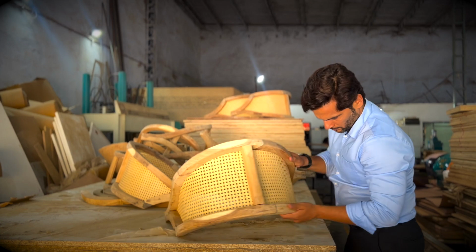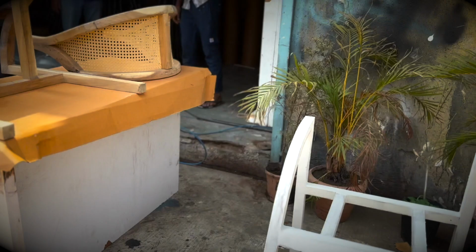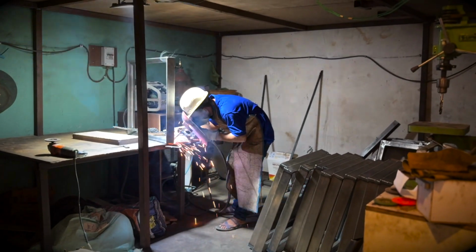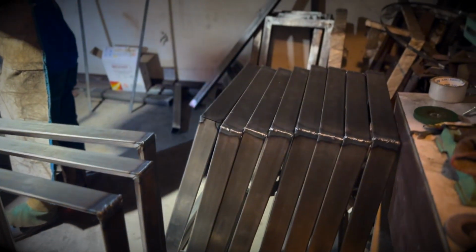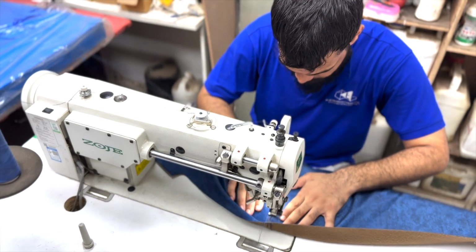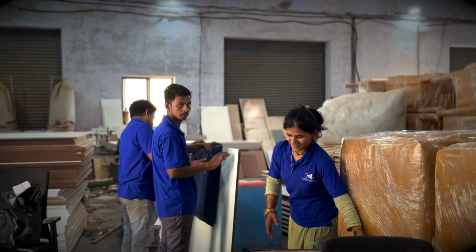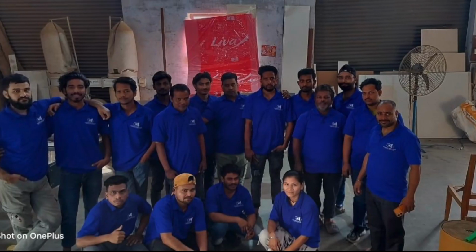Now woodwork: sizing, marking, cutting, sanding and polishing. Detailed craftsmanship, smooth sanding, impeccable polishing. Now the metal fabrication unit: custom metal components, strength and durability, precise finishing. Then upholstery work: ergonomic check, perfect cushioning, detailed stitching. Every detail is crafted with precision at AK Interiors. Our in-house manufacturing ensures quality and efficiency in every piece. This is how we bring your vision to life, one detail at a time.